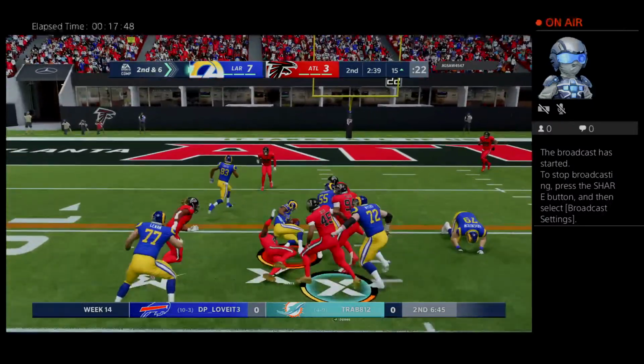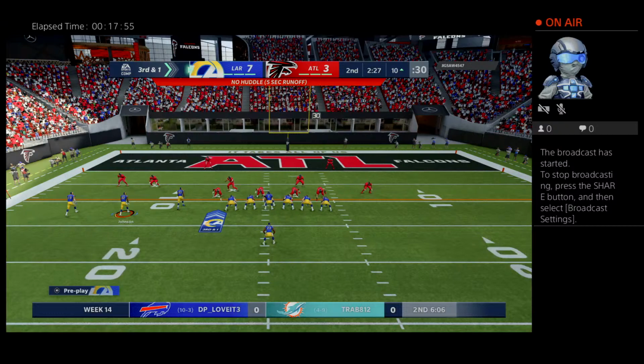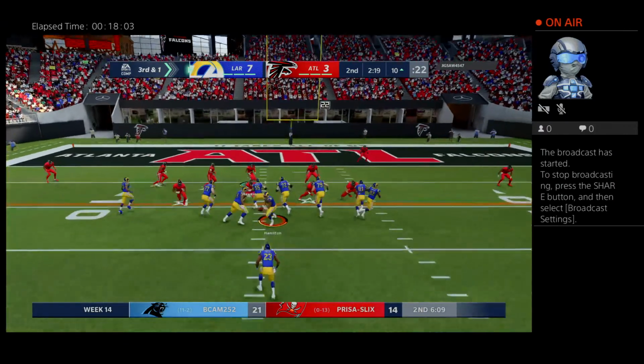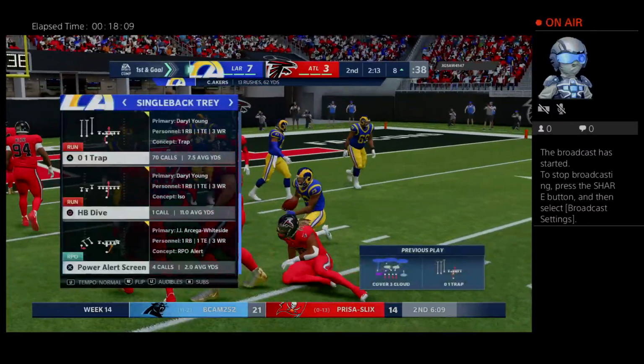Now a run with Akers. And able to surge forward for about 5 yards down to the 10. The Rams on third down. A perfect 3 for 3 as they look to keep that streak going. They need just a yard here. It's 3rd and 1. They'll try and run for this with Akers. And he's got the first down as he gets it to the 8.